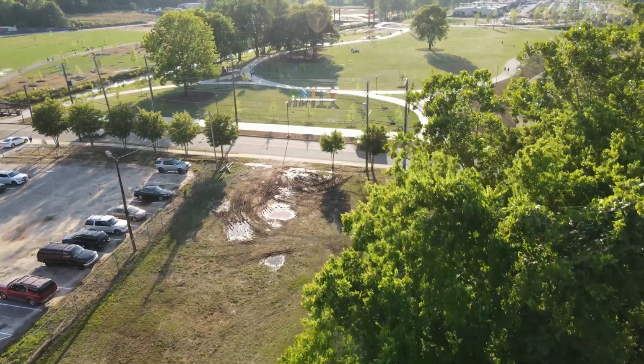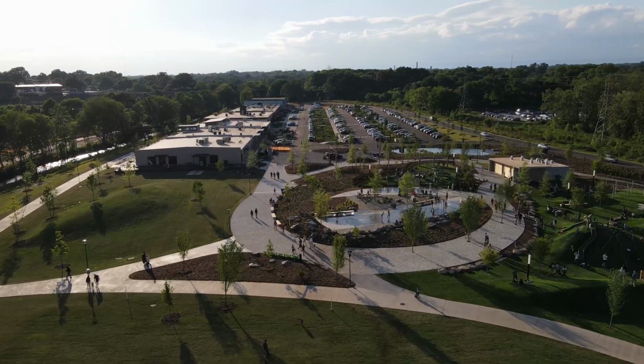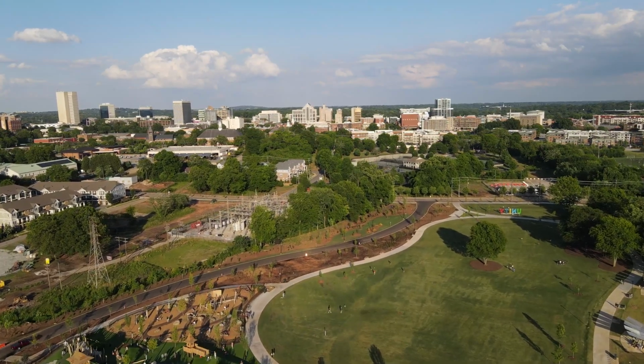There's also Unity Park. It just opened up. There's a splash pad there. There's a playground. It's actually on it. Get this, that park is 60 acres worth of things to do. So you don't want to miss out going and checking that out.